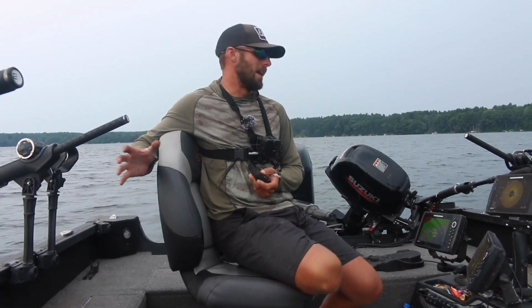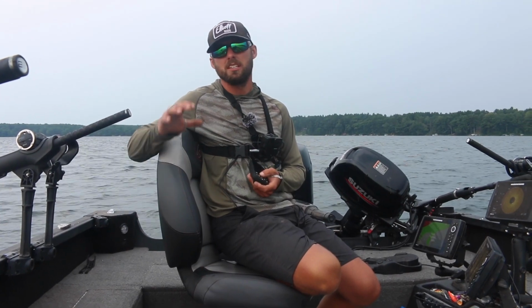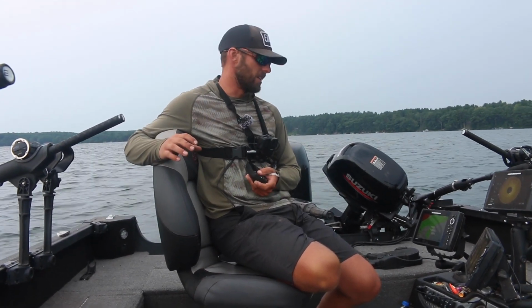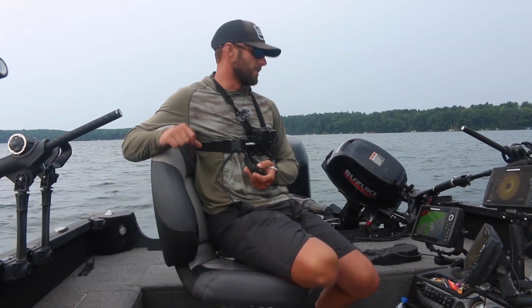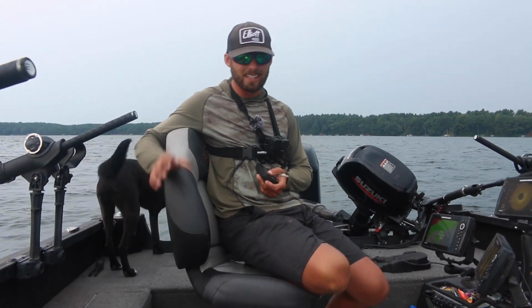All right, so once we're around one of these large weed areas, the next thing to do is start looking for fish. Side imaging is key when you're looking for fish in a lot of these weed areas. It's going to show you the weeds, it's going to show you the fish, and it's going to show you how they're relating to those fish.